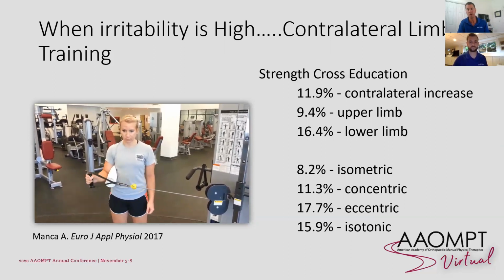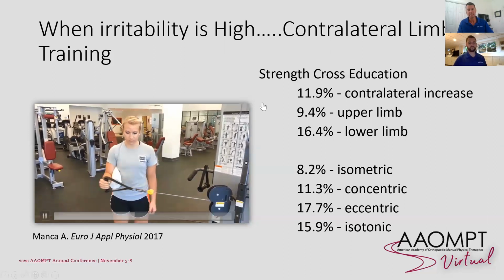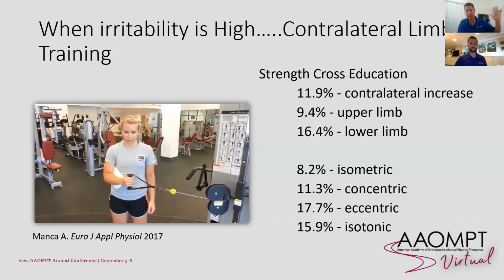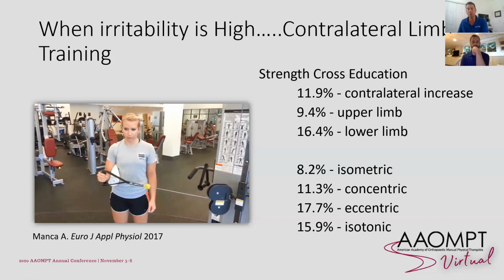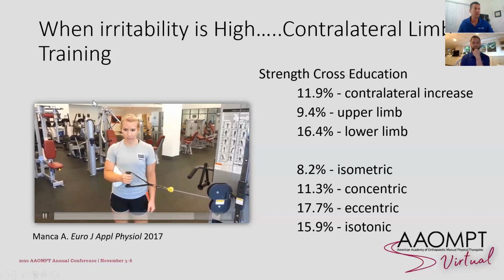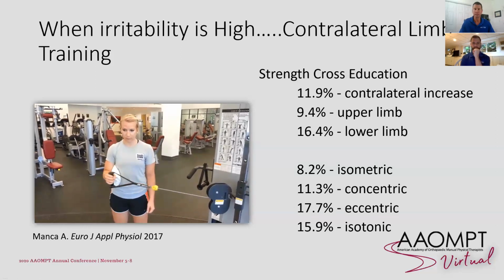And so obviously we're all familiar with this crossover effect that we get as far as strength gains go. In this case, let's say that her left shoulder is the affected shoulder. That's the shoulder that we're treating, but she's unable to tolerate it because of high irritability. We're just going to do basic resistance exercises with the right shoulder. It shows her what we're going to end up doing with the left shoulder. So she learns the movements, learns the exercises that we might utilize, but we also get that potential crossover strengthening effect, which you can see maybe greatest when we use some type of eccentric training, eccentric loading, getting more strength, cross-education strength on the other side.